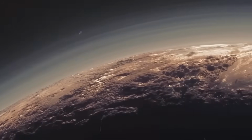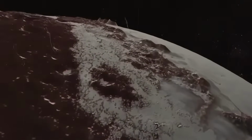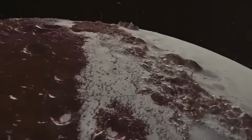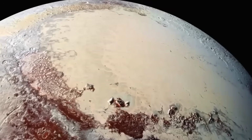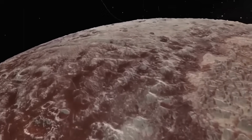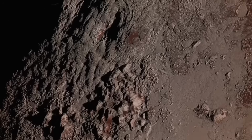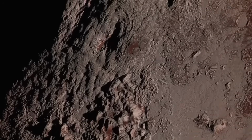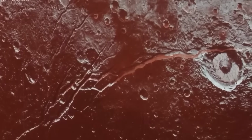The images that came back weren't just better, they were revolutionary. For decades, Pluto has been a distant enigma, shrouded in mystery and icy darkness. Even with the incredible flyby of NASA's New Horizons mission in 2015, we still had more questions than answers. But with Webb's powerful infrared capabilities and high resolution, we are now seeing Pluto in a clarity never before possible, and the implications of this new data are staggering.